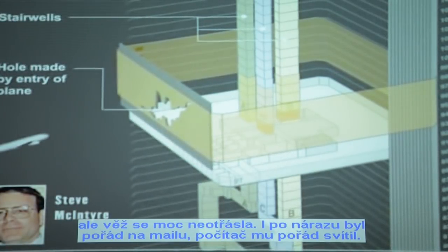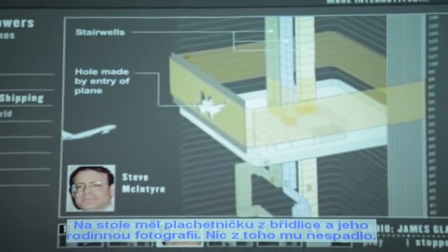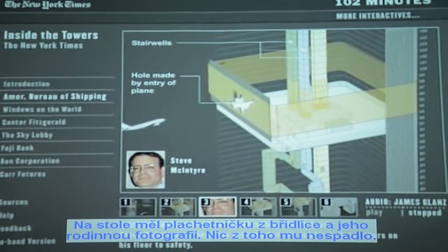He was still staring at a glowing screen. He had a little knick-knack, a piece of slate in the shape of a sailboat, hadn't fallen off his desk. Pictures of his wife and kids just propped up on a bookcase were still upright. Nothing had fallen over. McIntyre was just below the point of impact. If his pictures didn't even fall, why should the spray-on fireproofing have been detached from the steel trusses?